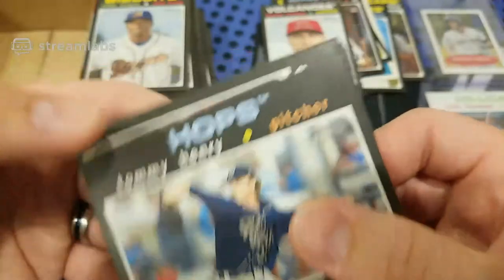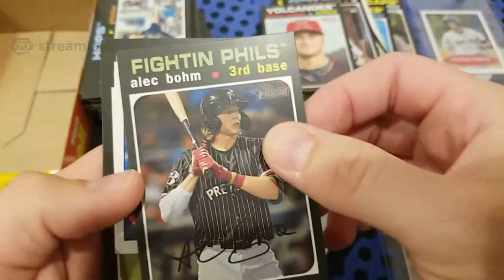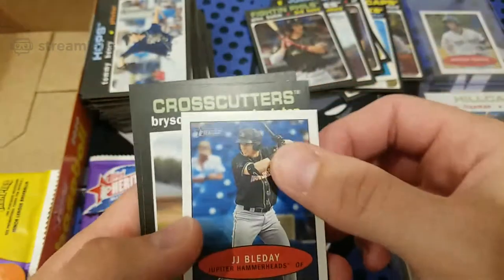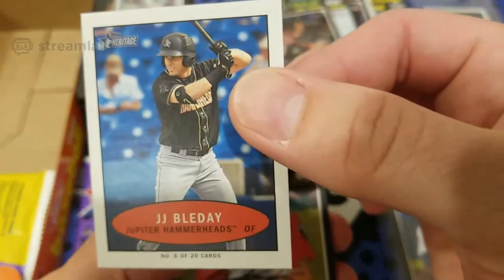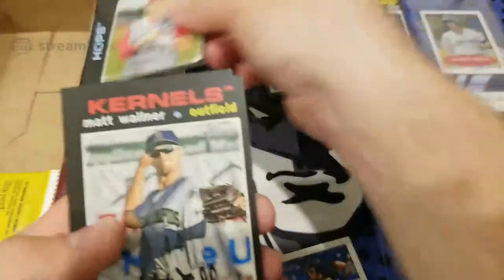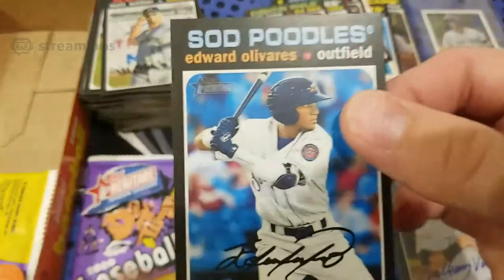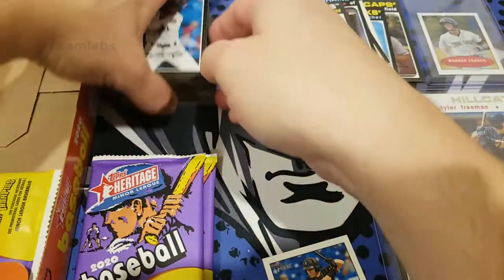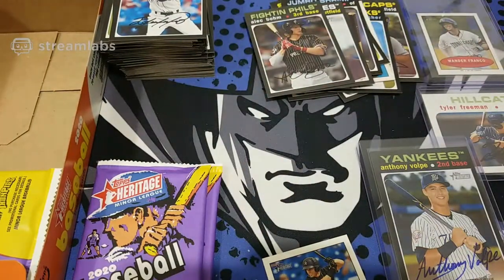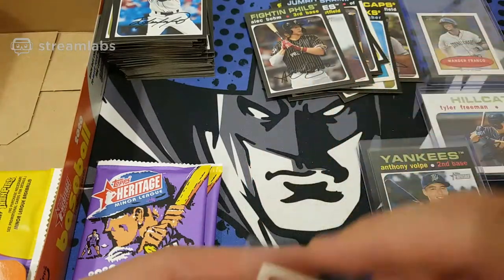And the Hops, Tommy Henry. Is that the one we got? No, we got another side view of the action one. Alec Bohm for the Phillies. Hey, and another... Okay, maybe the minis are less rare than I thought. J.J. Bleday, that's one of the prospects there. Bryson Scott. Matt Wallner. Edwin Arroyo, probably said that wrong. Okay, let me just leave this mini here. I must have missed where these were, but I thought we only got one per box. But you never know, it can sometimes beat the odds.